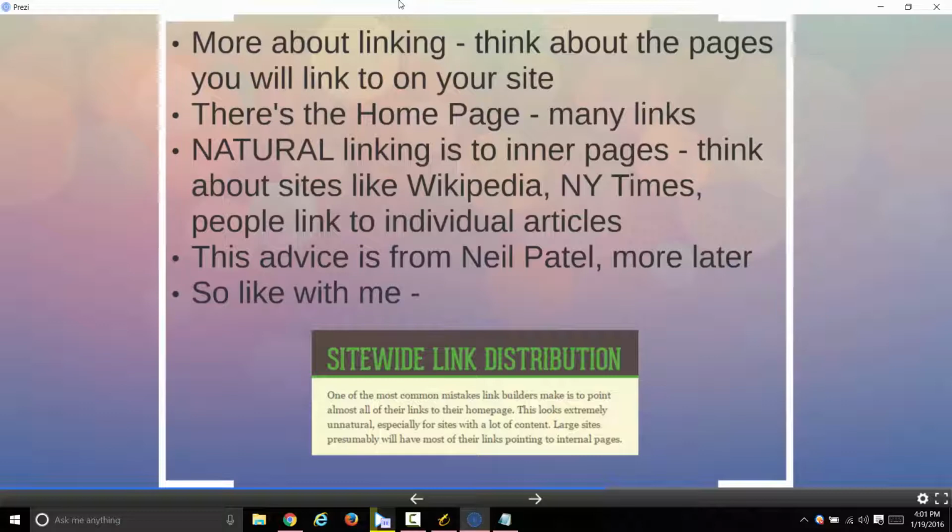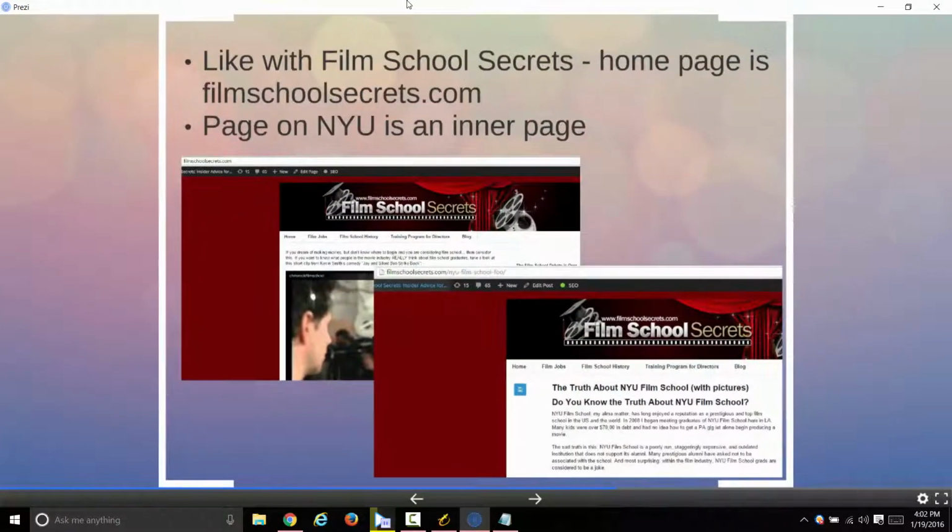One of the most common mistakes link builders make is to point everything to the home page. It looks really unnatural. You do want to send a lot to the home page, but you also want to send links with Film School Secrets to the main page, filmschoolsecrets.com, and also ones to NYU.